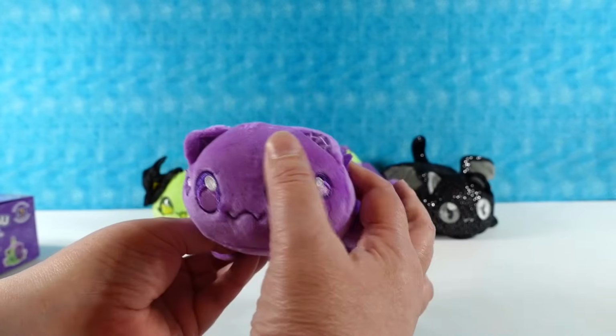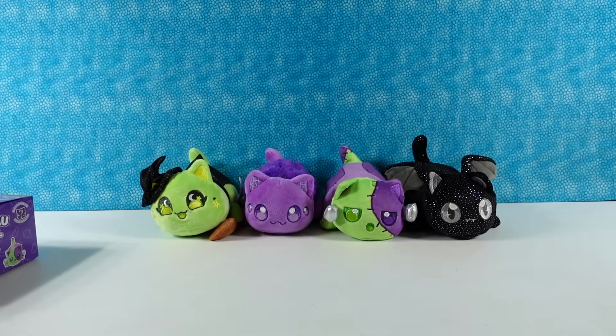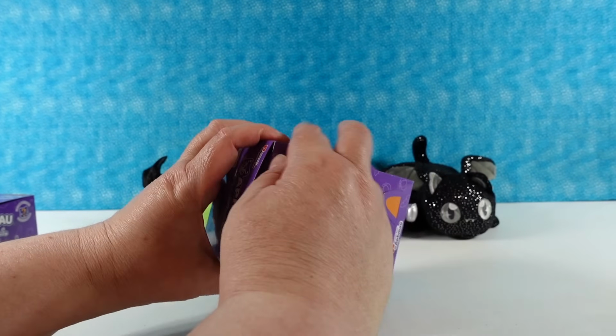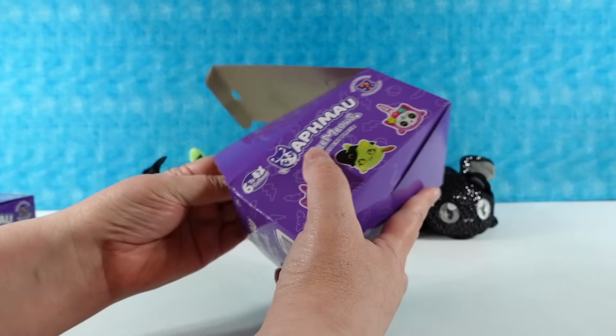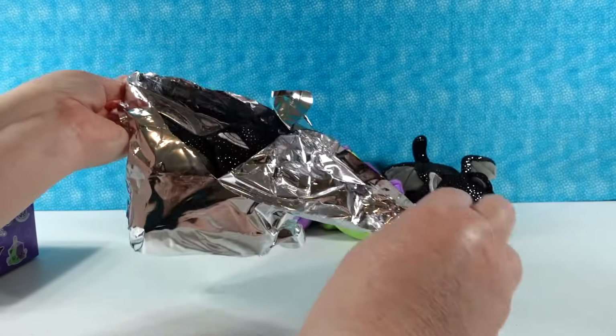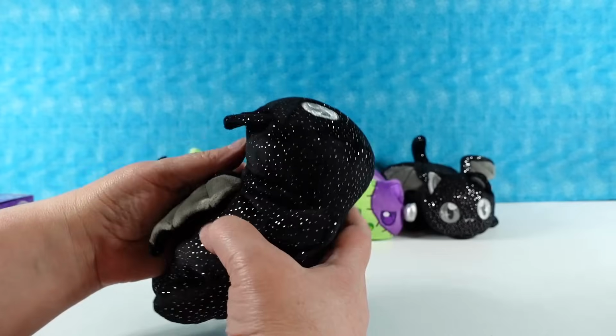Oh, we have something purple. A spider. Spider. All right, you can go again. Yeah, go again. We only have 3 left? We only have 3 left. Oh, no. We need 2. Oh, no. We have a duplicate, but it's an awesome duplicate.